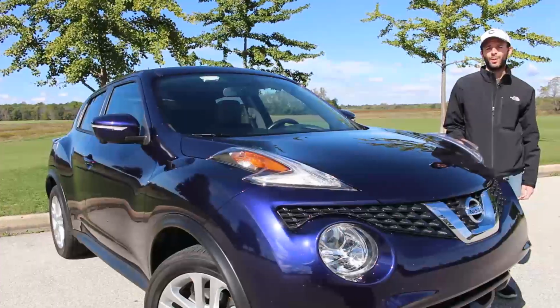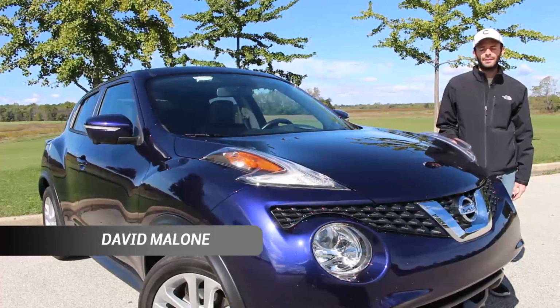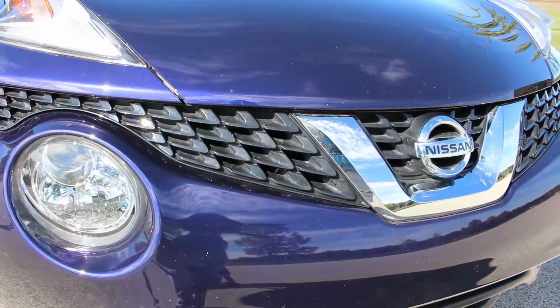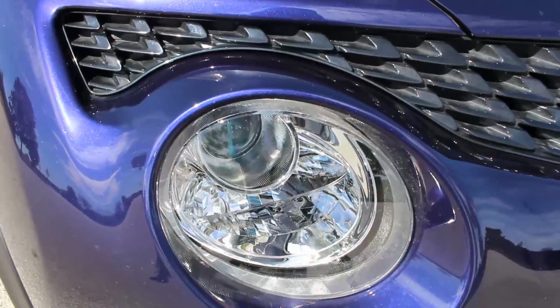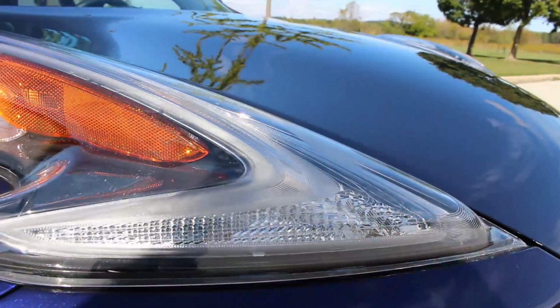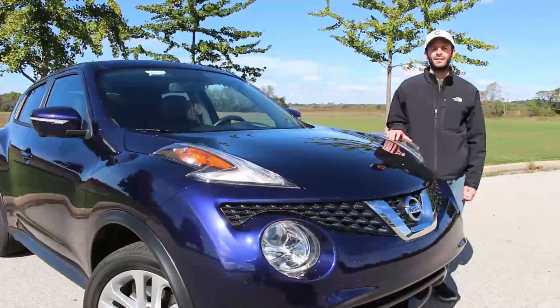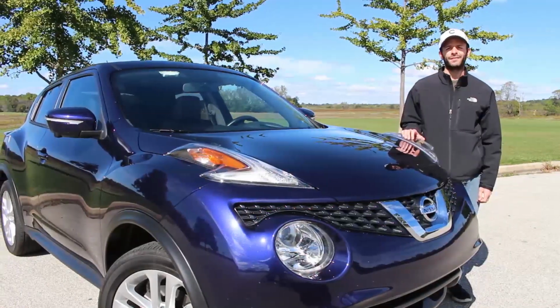The Juke's looks are polarizing to say the least. I mean, just look, there's a lot going on up here. It has this big Cheshire grin of a grille and big owl eye fog lights right here. Plus these sleek angular headlights that stretch back under the hood are actually visible at night. Nissan really packed a lot into the front end of this small car.